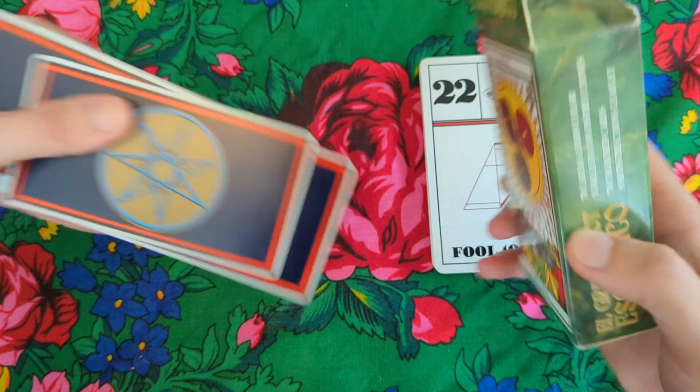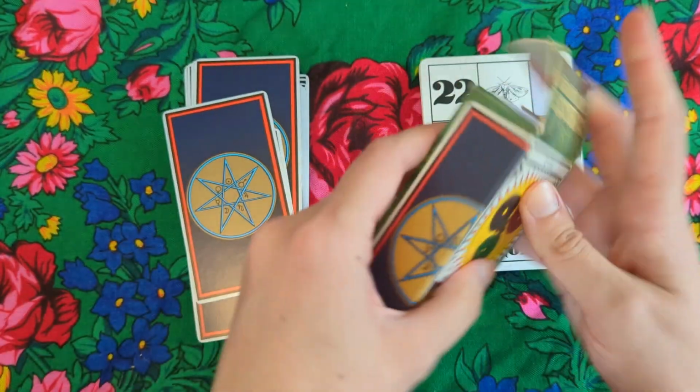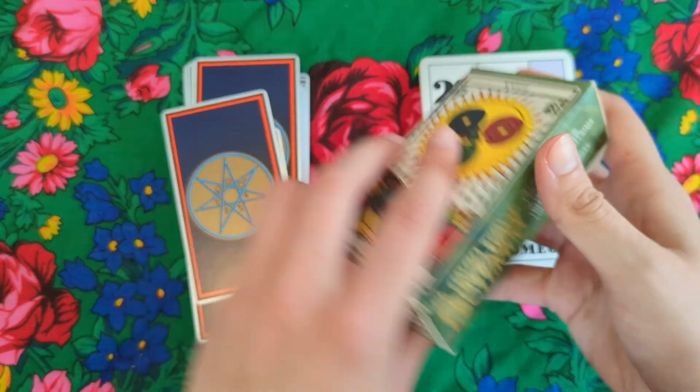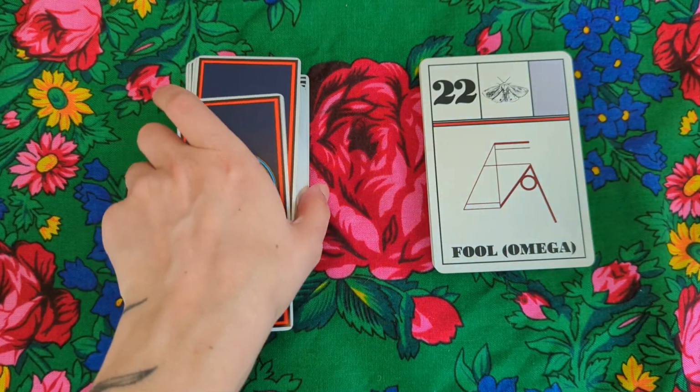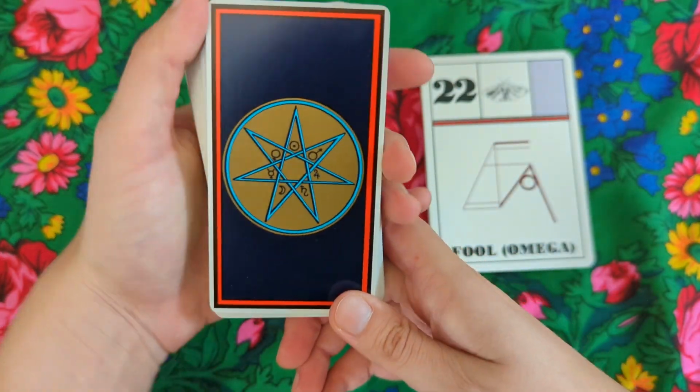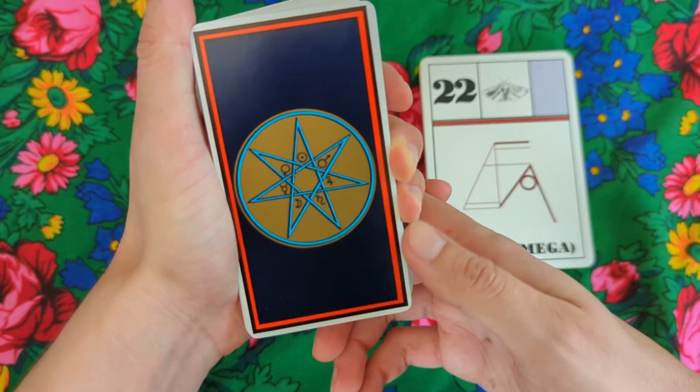This is El Gran Tarot Esoterico. It's mass market. It's Fournier, just like the Spanish tarot. And it is a very esoteric deck, but it's very fun. If you look at the backs here, these are probably some of my favorite backs.